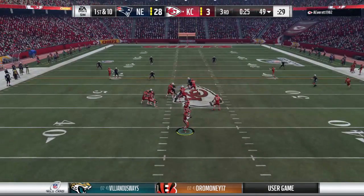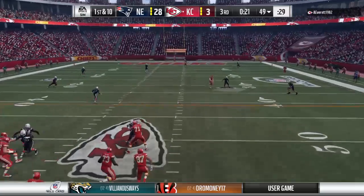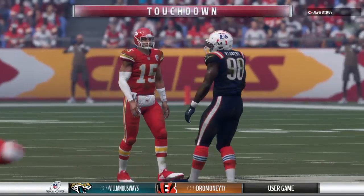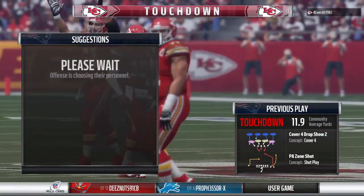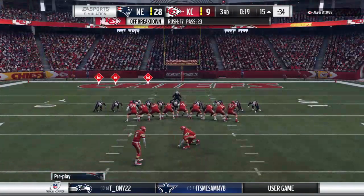Play action. Now it's Mahomes, looking deep downfield. And he's got it. Touchdown, Chiefs. Tyreek Hill, 51 yards. And the Chiefs are able to cut into this lead.